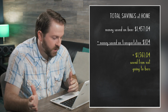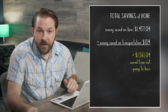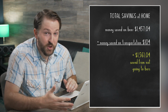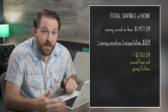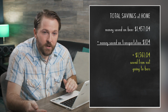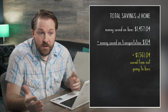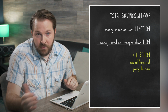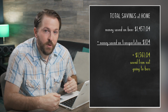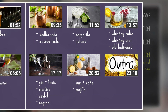So we look at this $1,500 number, and I don't want you to think that I'm trying to advocate for completely cutting out the bar entirely and just drinking at home. But what I am saying is that by making some smart decisions, by knowing that number and really trying to cut into it, maybe once a week, maybe once a month, we decide to have friends over and kind of have a small house party instead of going to the bar. But just small decisions that we can make throughout the year can really start to save some money. So that's pretty much the beer section.